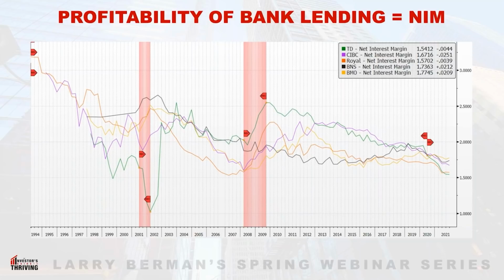Why banks are still attractive is what's happened over the last 30 years: the fee revenue a bank charges relative to the lending part. The fee revenue is going up and up and up. So their pretty much guaranteed revenue has increased significantly compared to the profitability of the lending side of the banks.